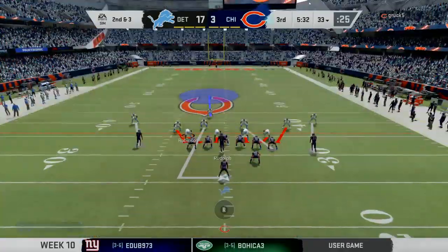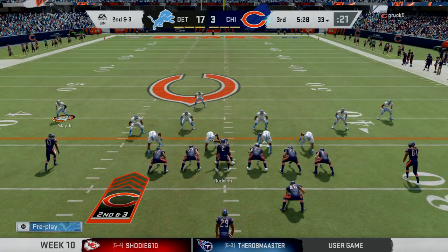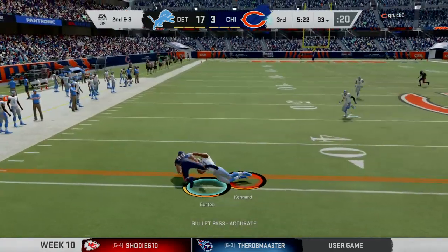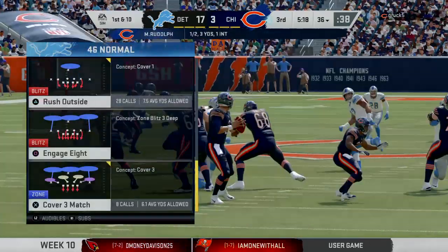Let's go. 70, Indy. Watch the screen, watch the screen. Throwing again on second down. Rudolph. Throw left side complete. It's Burton. They'll get 3 as the drive continues.